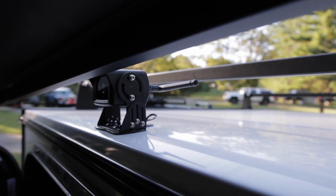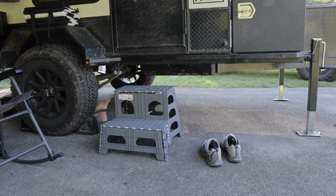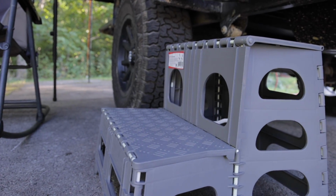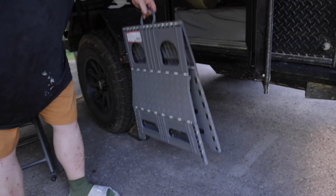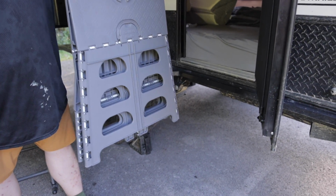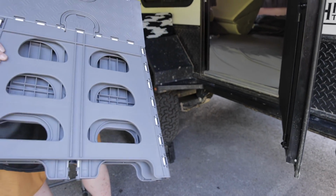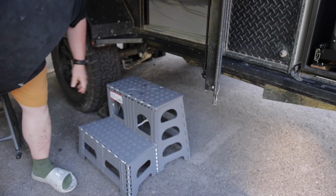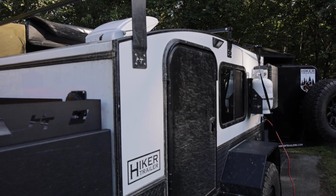I like your steps. That's pretty cool. I went through three different steps trying to find one that worked. Because this is the off-road edition, right? Yes. So it's one handle. You just grab the close handle. Isn't that handy? And it just slides in on the other side, and the open handle. So one's for closing and one's for opening. Yep.